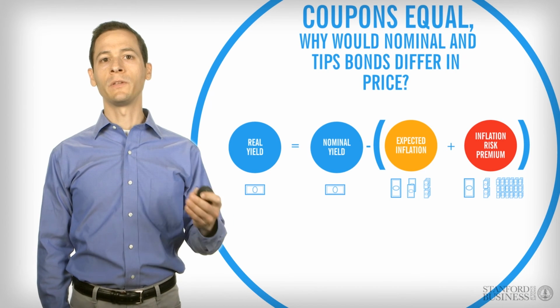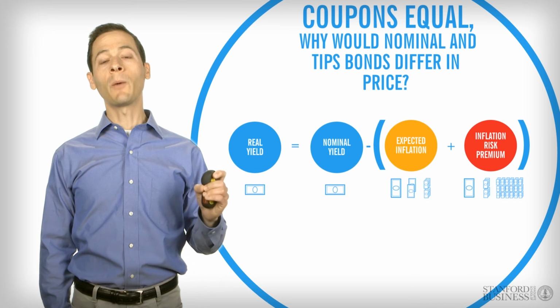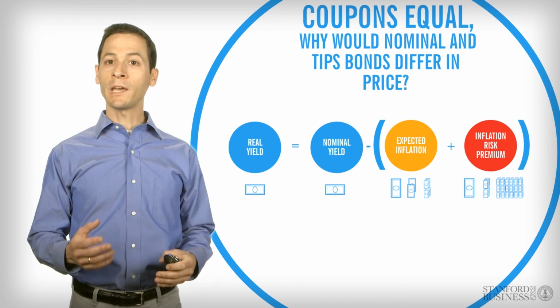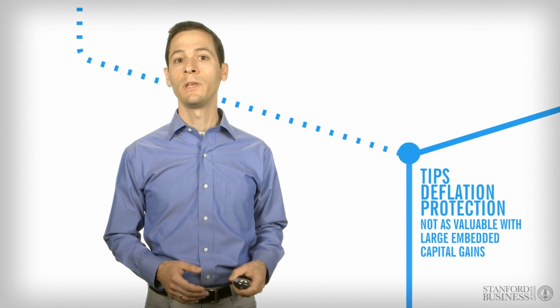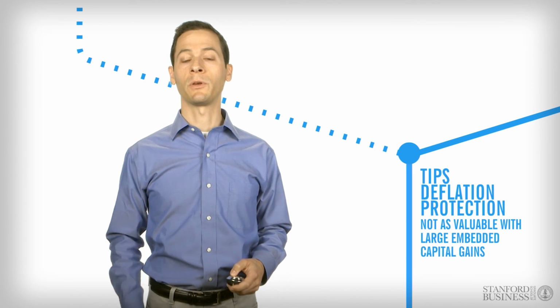Now, you can't quite think of the difference between the nominal bond yield and the TIPS yield as the market-implied expected inflation. It's actually an upper bound on the market-implied expected inflation because there is also an inflation risk premium. TIPS are protected against deflation to some extent as well, but when there are lots of embedded capital gains, for example, because interest rates have fallen since the TIPS were issued, then this deflation protection won't kick in unless there were a prolonged period of deflation.